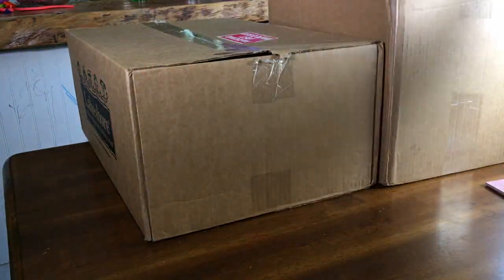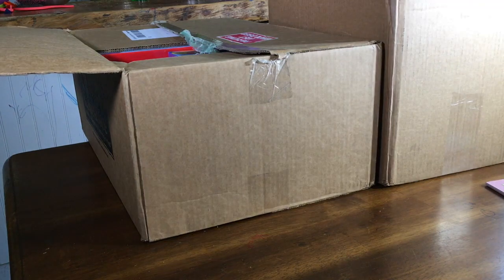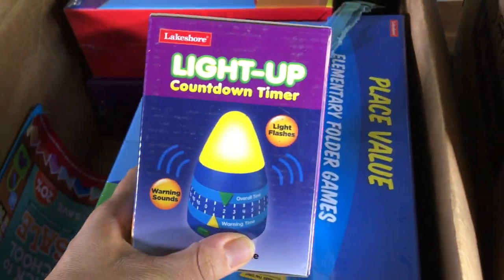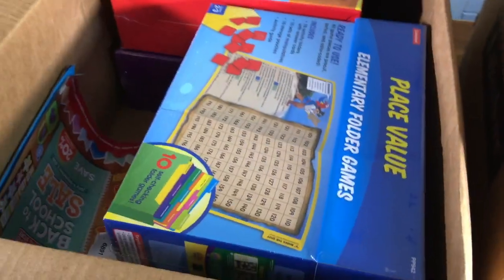Now let's see what we have next. Start digging into these boxes from Lakeshore Learning. I got some cool stuff from Lakeshore. A lot of math, and I got these daily reading books. I got this cool light up timer. That's really going to help my kids, they really like timers. It just helps them focus and stay on track.